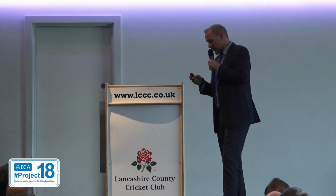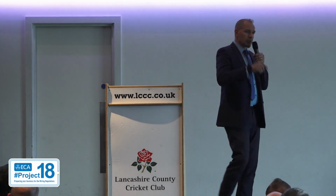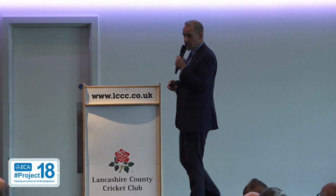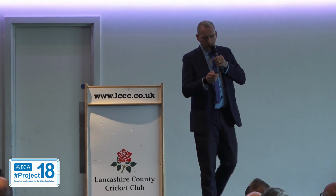It's not just us saying it's a significant change. This is a quote from the British Standards Institute. So, 1st of January 2019, all cables need to be adequately supported against their premature collapse. But this is now throughout an installation, not just in escape routes as it was previously. This is a substantial update.